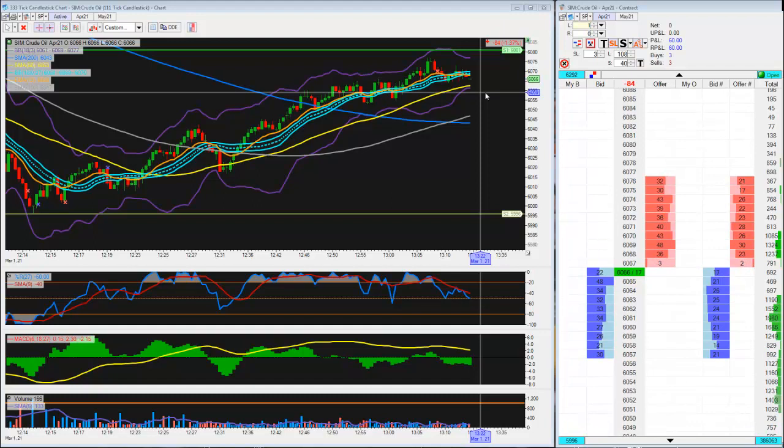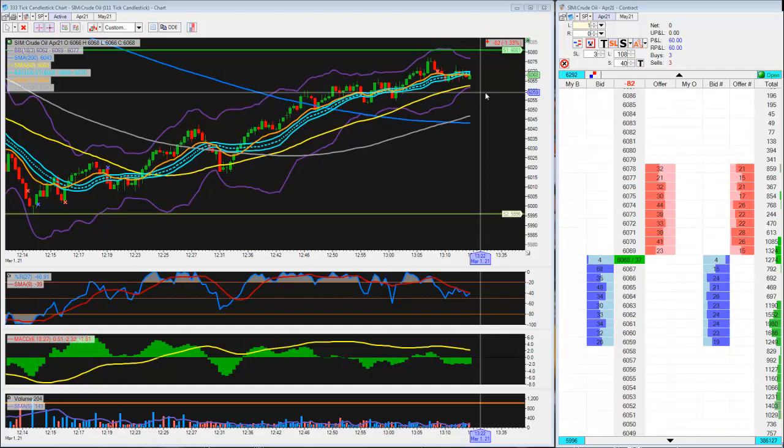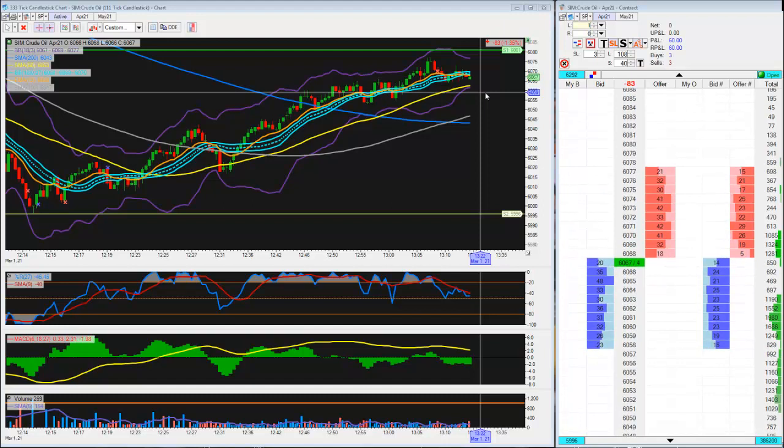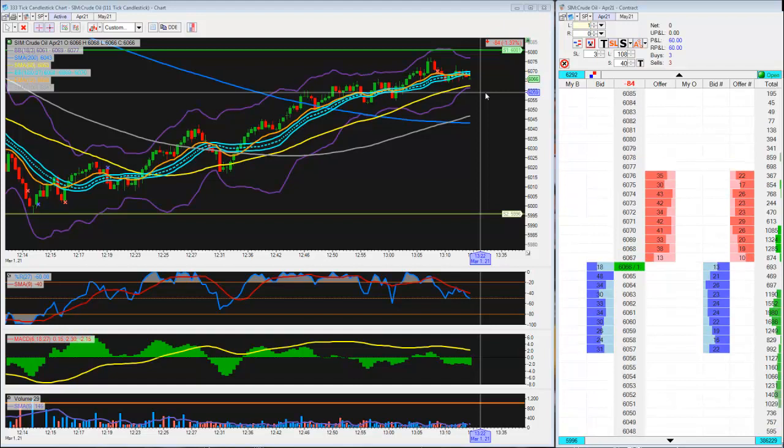So will we revisit $60? Most likely. We will go back at some point. Will it happen today? Will it happen tomorrow? I have no idea. Just try to ride the wave as best you can. That's my trading style.